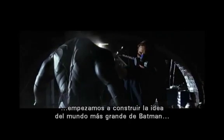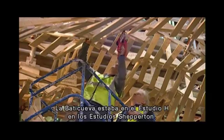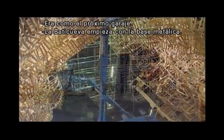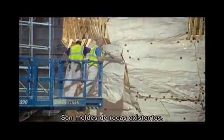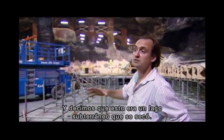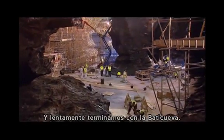Gradually, over the course of the film, we start to build up the idea of the larger world of Batman and the larger world of the Batcave. The Batcave was on the H stage at Shepperton Studios, and that was sort of the next garage. The Batcave starts with rigging, then we go into wood, and then we cast these sheets, thousands of sheets. These are cast off existing rocks. Up above, you'll see those arches up there. They're basically the foundations of Wayne Manor. And we're saying this was an underground lake that's drained out, so we're actually building a river that runs through here. And slowly but surely, we end up with a Batcave.